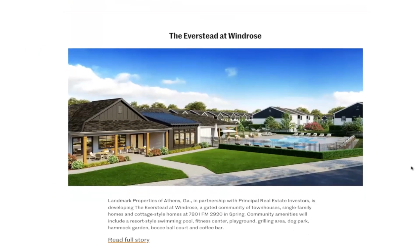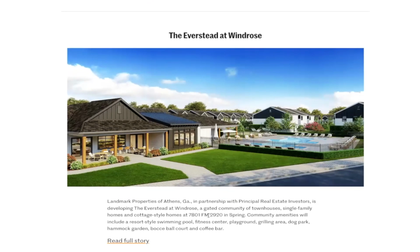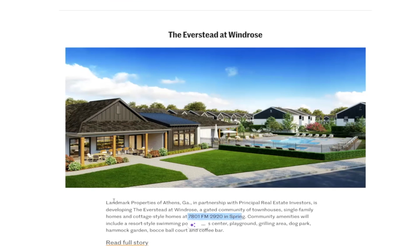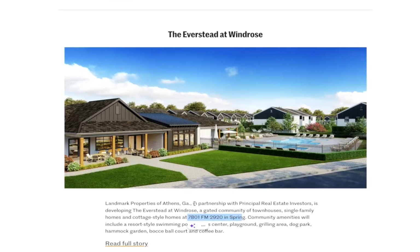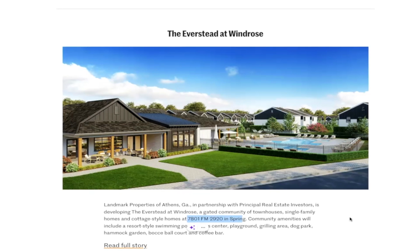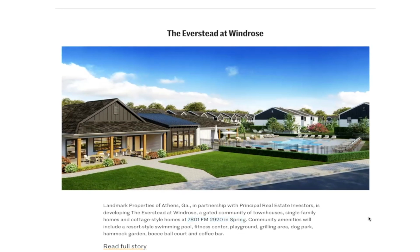Everstead at Windrose. So this is going to be out in Spring, and so this is off of FM 2920 in Spring, and Landmark Properties, that's based in Athens, Georgia, is going to be developing these, and it's going to be a gated community with townhomes and single family homes as well as cottage style homes with community amenities.